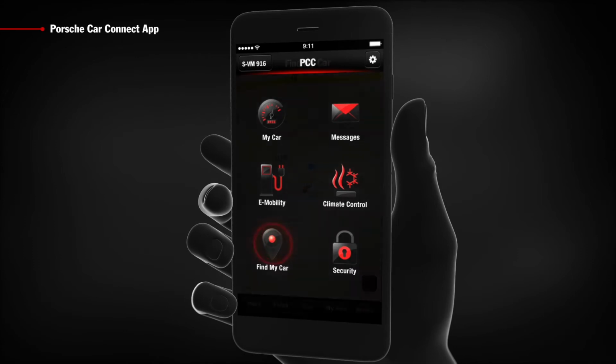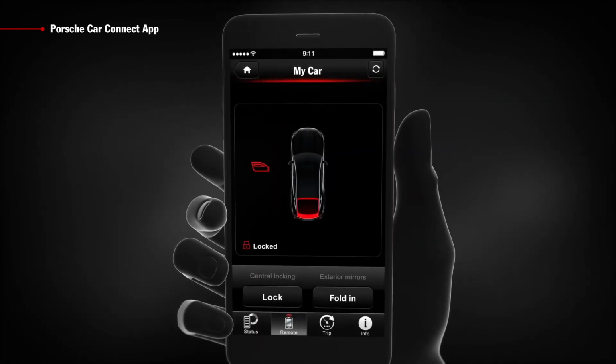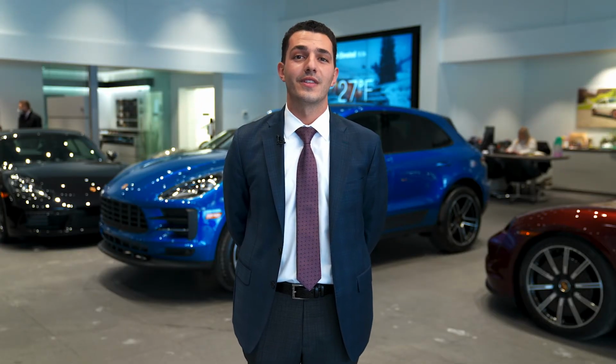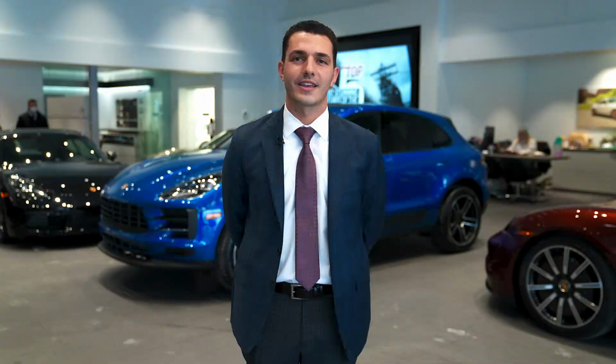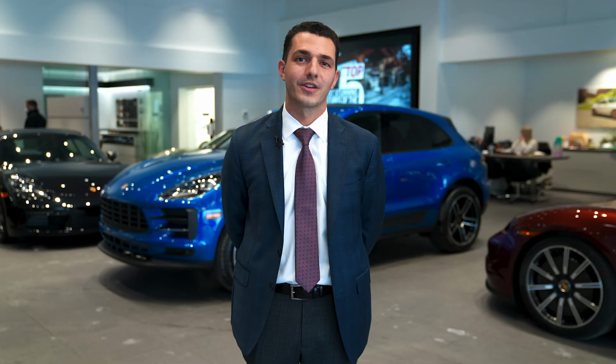Porsche Connect is a way to help you integrate directly with your new Porsche. You have the capability to flash your lights, sound your horn if you can't find your car, and lock and unlock your vehicle. On your electric Taycans or hybrid Cayennes, you also have the capability to set climate controls, so preheating or pre-cooling your Porsche at your convenience.